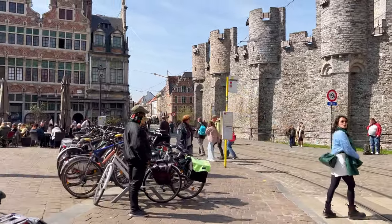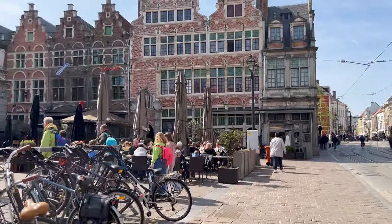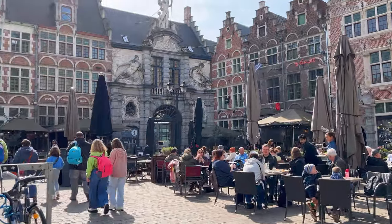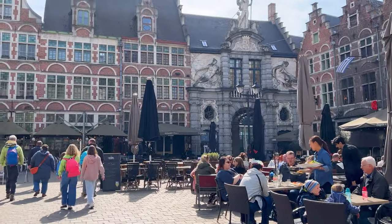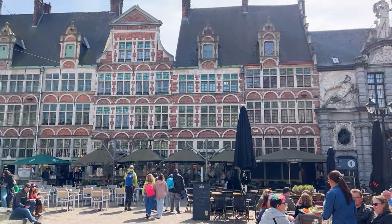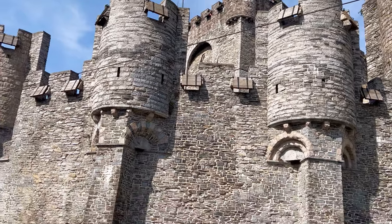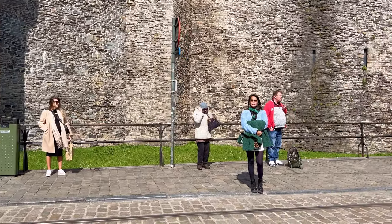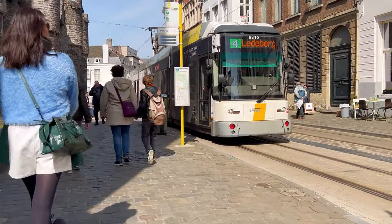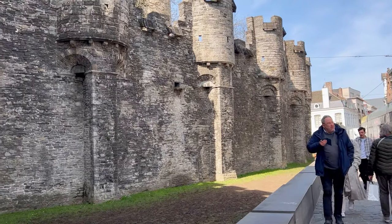The fortress served as the residence of the Counts of Flanders and was strategically built to display their power and authority. Over the centuries, the castle underwent various renovations and uses, including serving as a courthouse, a prison, and even a cotton factory. The architecture is a fine example of medieval military construction. The castle's imposing appearance with its high walls, turrets, and moat evokes a sense of medieval grandeur.